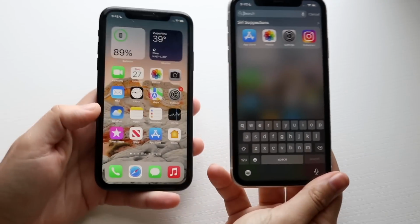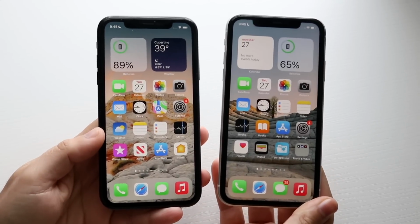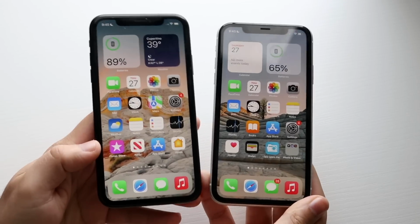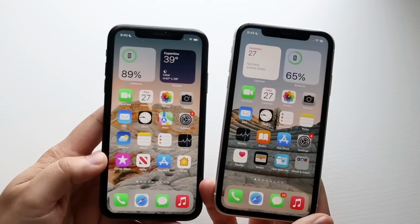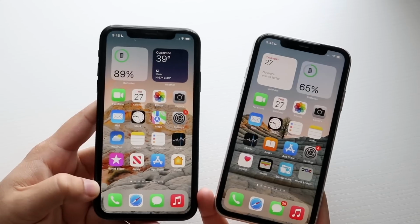Welcome back, everyone. Let's go ahead and do a comparison between the iPhone XR and the iPhone 11 in 2022. Now, both these phones are a little bit older. Unfortunately, you can't buy the iPhone XR brand new anymore, but you can buy the iPhone 11 brand new. You can still pick up a XR in the certified refurbished market, I think, especially in the used market. So keep that in mind.